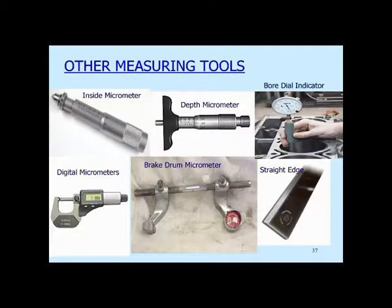Other measuring tools. Inside micrometer is used to measure the larger internal dimension. Inside micrometer can measure the internal diameter of a hole. Depth micrometer also measures the depth of an internal slot or groove. Bore dial indicator. This tool measures the dimension of any hole. It can be a scale, dial or digital type instrument.